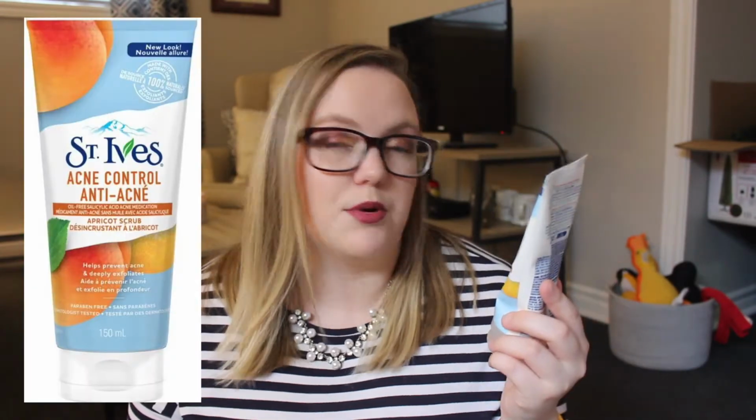Ives Acne Control Apricot Scrub, or apricot if you say apricot. This is the one with salicylic acid in it. It is my ride or die facial exfoliant. I've been buying it for years, using up an actual tub of the regular apricot scrub right now. But the salicylic acid is my favorite formula, but you can't get that here in a tub.